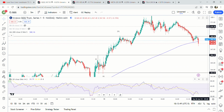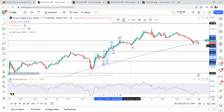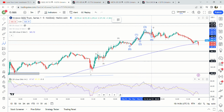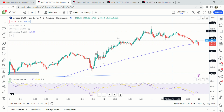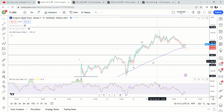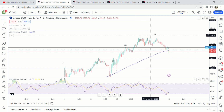But this ended up being 1, 2, and then we got 1, 2, 3, 4, 5, which didn't hit the 1.61 fib, and then we got a 4th wave come down, and then we had 1, 2, 3, 4, and 5 is what I see. And so it didn't go all the way to 380, obviously, but it did get all the way up here to 373. That's close enough in my opinion.